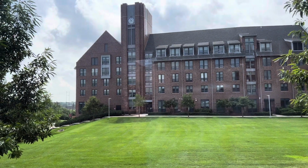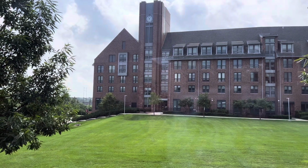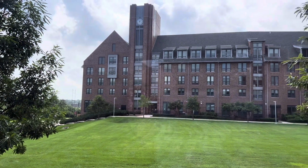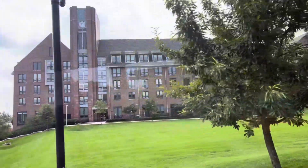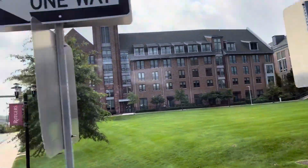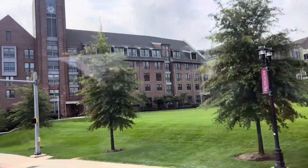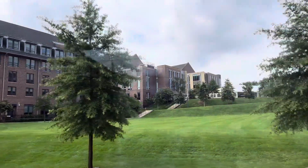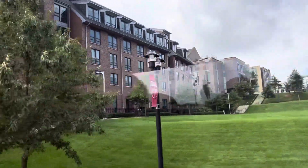There is no separate application for the Honors College. As long as you apply to Rutgers by December 1st, you are automatically up for consideration. They would extend an invitation to the top 500 students in each applying class in February, and you would have to accept this invitation. If you are in the Honors College, you do have to live in that building for your first year. They are the only place at Rutgers that has a live-in requirement. So once again, only place at Rutgers that has a live-in requirement is here at the Honors College.